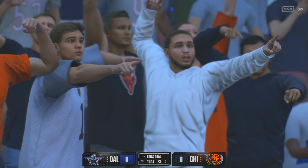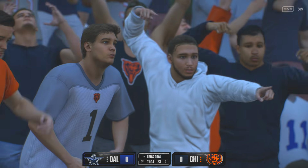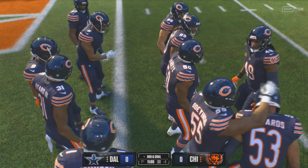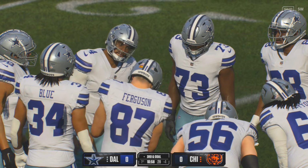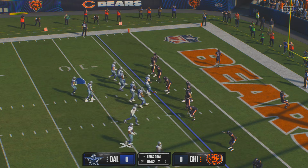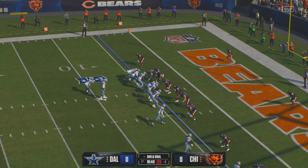Driven it down the field nicely here on the opening drive, but now it's put up or shut up. No doubt about it, because to make that type of a drive and ultimately kick a field goal would feel very disappointing. But I'm just wondering, is the head coach thinking, is this 4-down territory? Might he go for it?